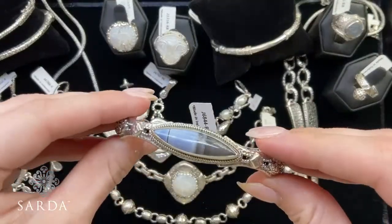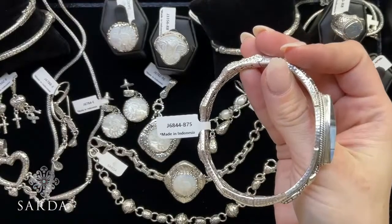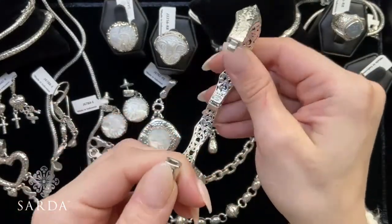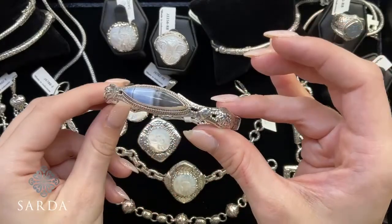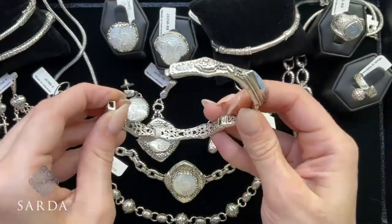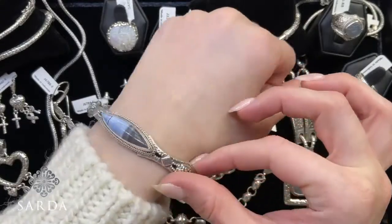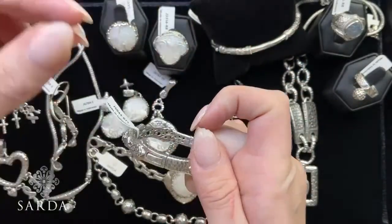Some blue opal. J6844. This is an oval 7.5 inch bracelet fitting a 6.75 to a 7.75 inch wrist for $199.99. So this does have a scalloped edge to it. I love this really severe marquise shape, and push button closure.